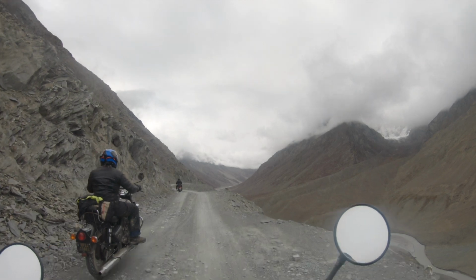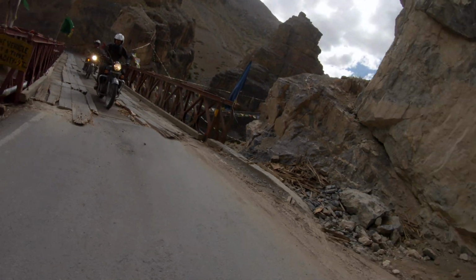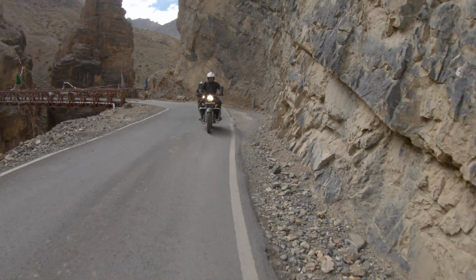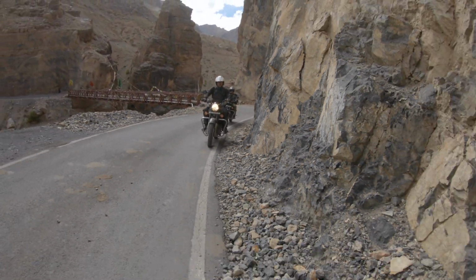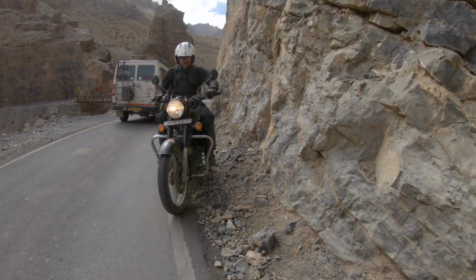Some of the trails, as you can see, are all unsurfaced. There's a lot of fast road sections as well, which really does make me feel a bit more comfortable when I'm wearing this shirt, knowing that I'm going to come away with as much of my skin as possible. So far, I really do like this shirt.